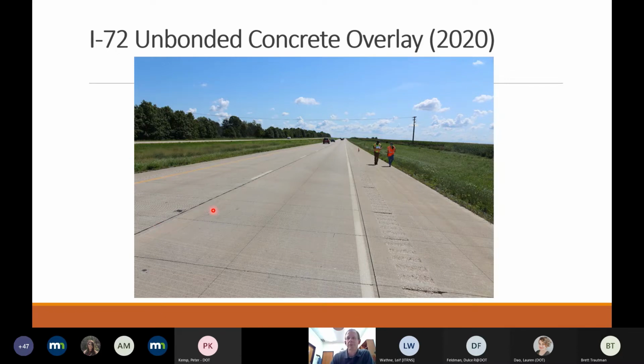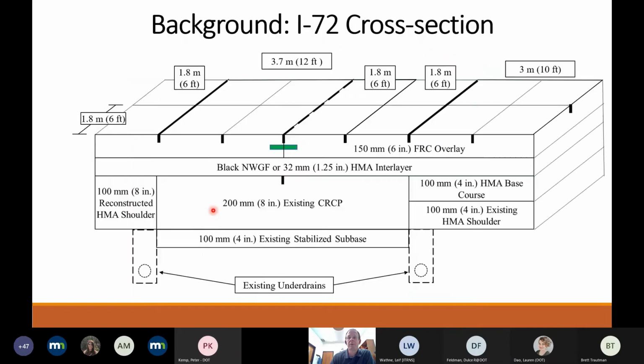So this was actually August 2020 when we did a survey just to look at some bonding responses and to see if we could detect bonding between the surface layer and the inner layer, as part of a separate project on performance of base layers or inner layers beneath slabs. And when we were doing that, that's when we discovered some cracking.